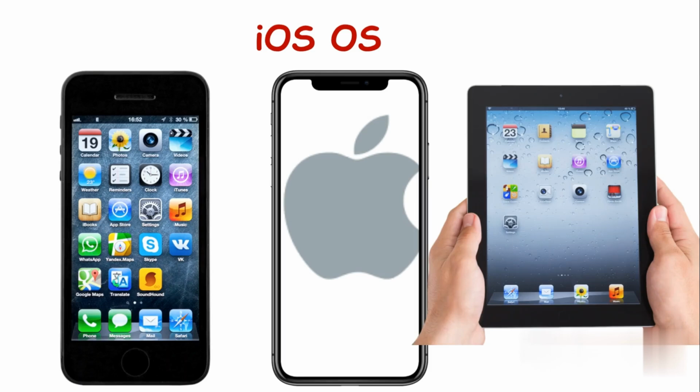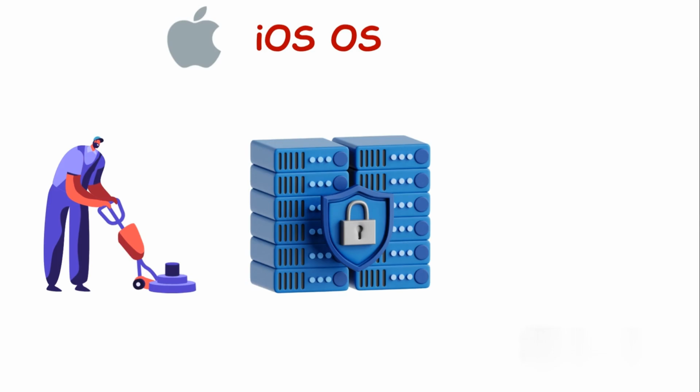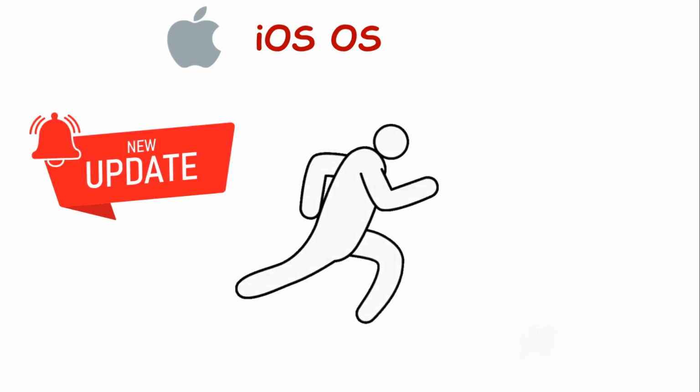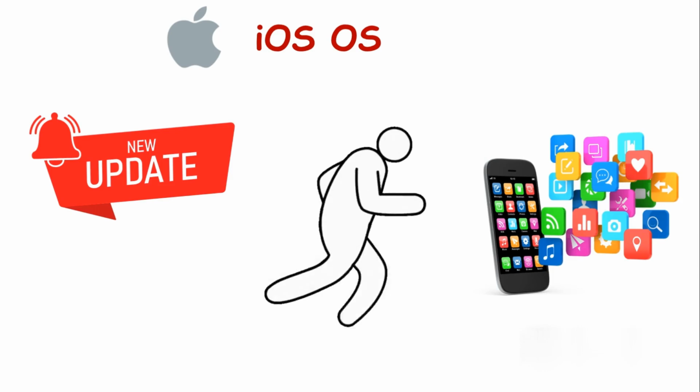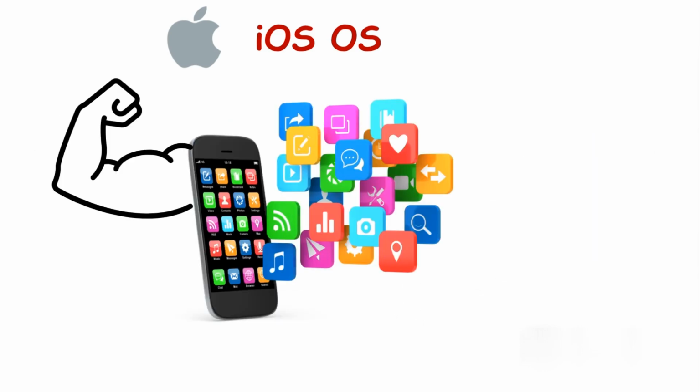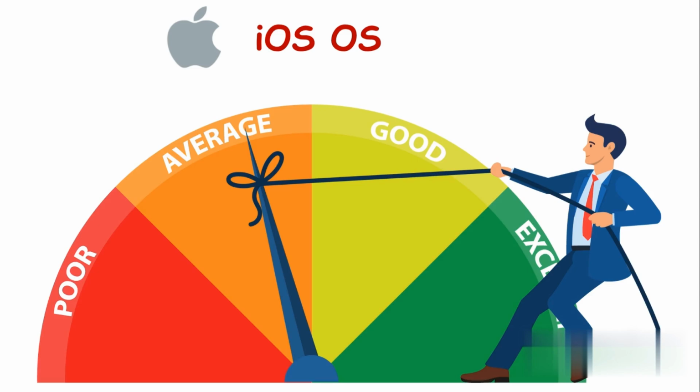Speaking of iOS, iOS is Apple's mobile OS, exclusive to iPhones and iPads. It's polished, secure, and tightly controlled. No sideloading, no deep system tweaks. But it runs smooth. Updates arrive on time. And Apple's App Store? Carefully curated. Apps often launch first, or perform better, on iOS.